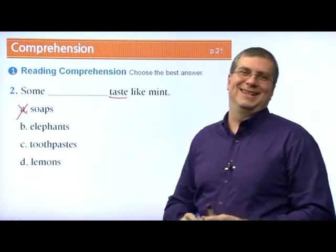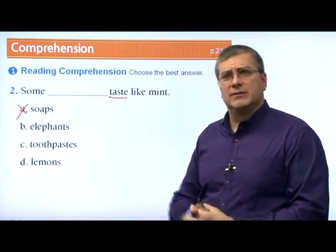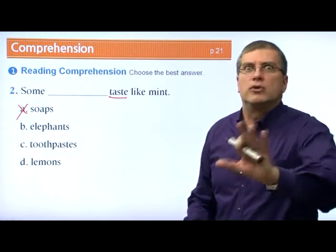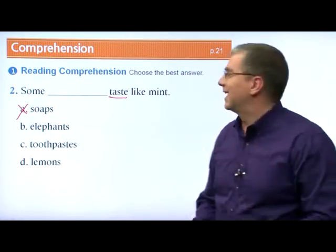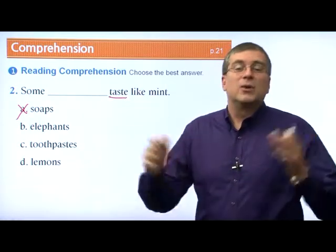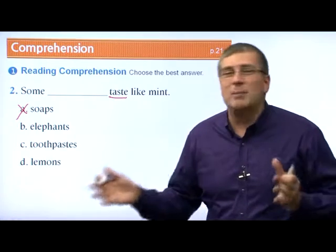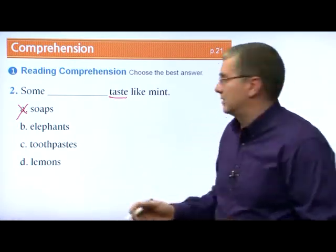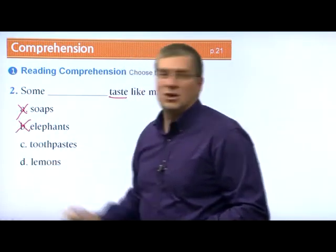Elephants. Do you taste elephants? If you see a big elephant, what does it taste like? Don't do that. It's very dangerous, okay? So we don't say some elephants taste like mint. Besides, the reading passage didn't talk about elephants. So there were no elephants in the reading passage. So this is not the correct answer.